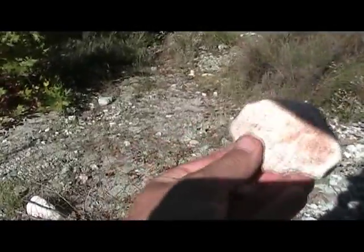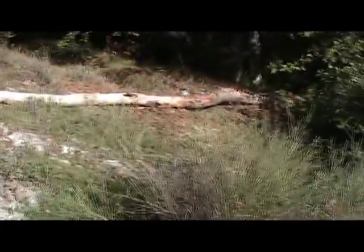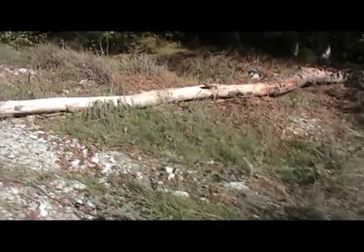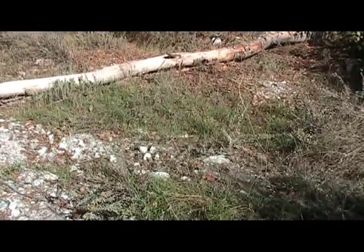Look, I found an ear on the ground. Looks like it. Oh, a deer! There's a deer. Oh, full grown, huge deer. Definitely a good place. Let me take this off the tripod and see if I can get it.